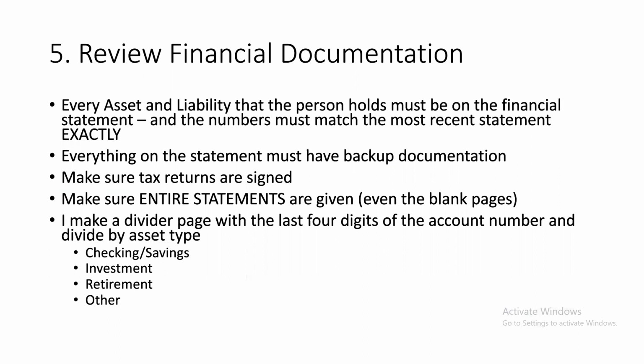If they don't, they'll tell you in the package, right? So even the ones that say "intentionally left blank" or whatever, right? On the bottom right of most statements it says 1 through 7, and if you only have 1 through 6, they're going to kick the package back to you, right? That's something that the management company is going to check.